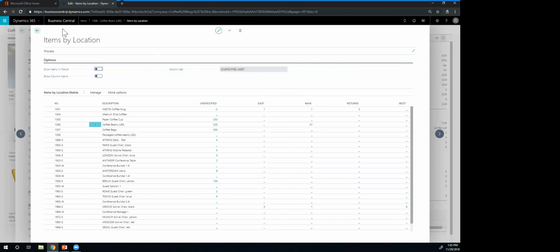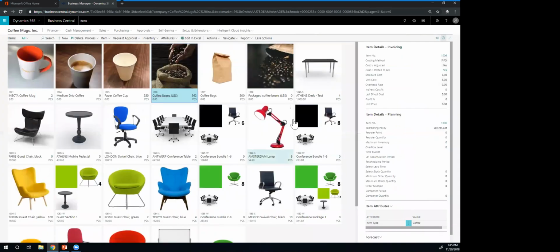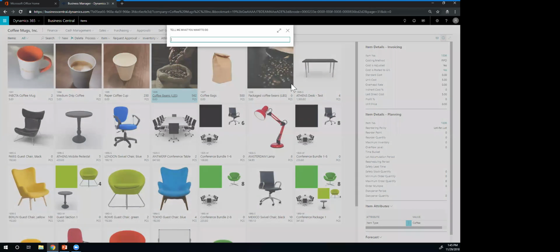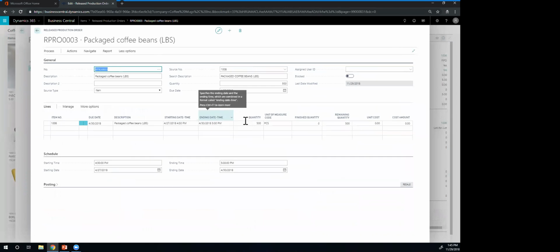All right, so let me just go ahead and close this out, and close that out. Okay, so we have the ingredients. Let's go ahead and process the production order. So if I go into released production order, we want to now actually produce these 500 bags.